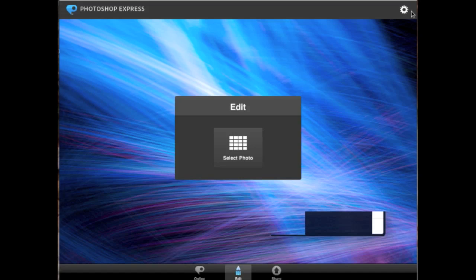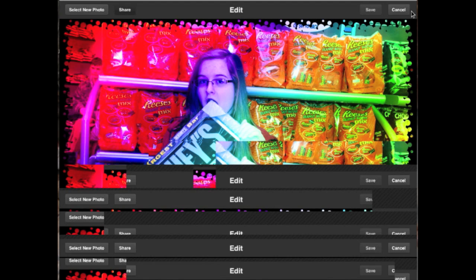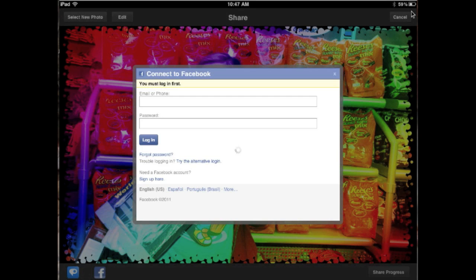Now I'm going to bring up that saved picture. At the very top here, again, I'm going to let it catch up to itself so you guys can see where we're at. Okay, folks, at the very top up here, you see where it says share. At the very bottom, you see there when it has Photoshop Express or Facebook. That's the only two options. Then you can actually post right from here.